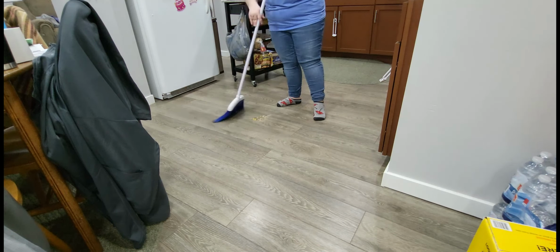I got this broom and this dustpan from the Dollar Tree, and they have been the best purchase I've ever made. So get your broom and your dustpan from the Dollar Tree.